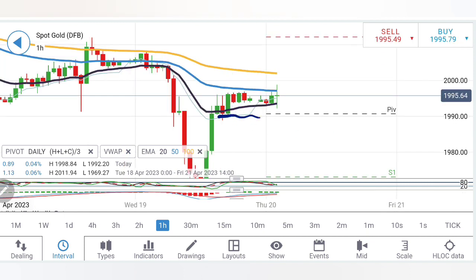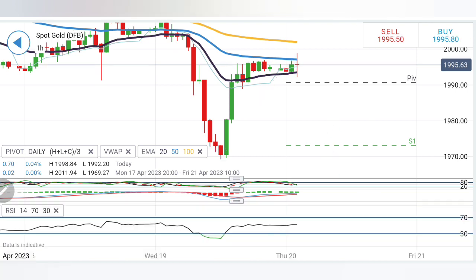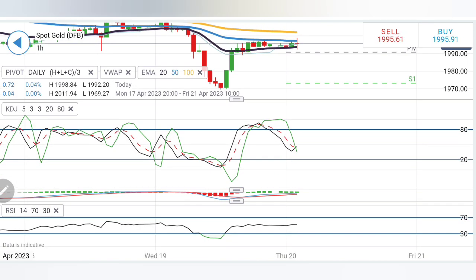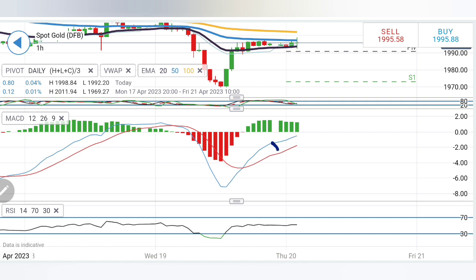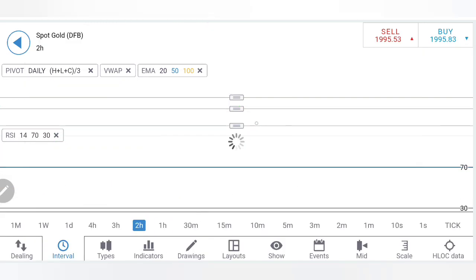At the same time, on the downside, 1989, 1990 levels, yes, you can sell there again and expect it to continue with the downward move. As we can see, lower lows, lower highs, so lower lows again are very much possible. Stochastic has dropped, trying to recover. MACD is trying to trade with little divergence and bullishness. RSI almost trading flat on the hourly charts.